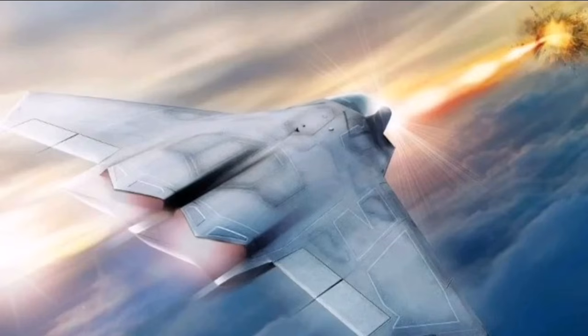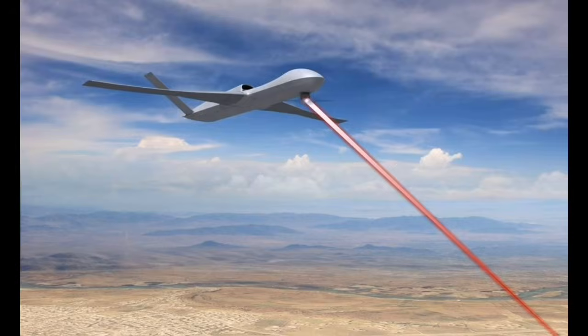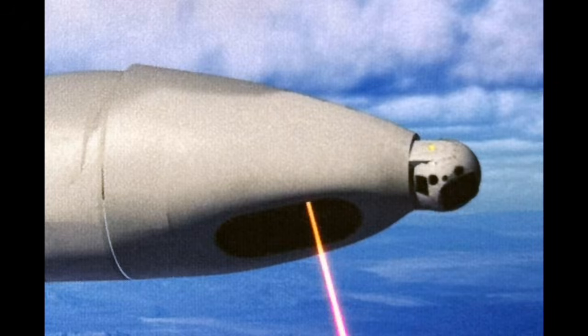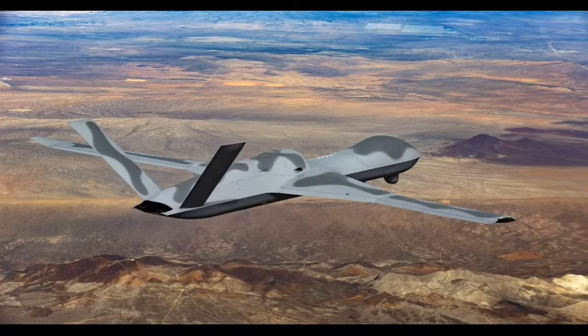General Atomics Aeronautical Systems has taken another step in demonstrating how advanced unmanned aircraft can integrate directed energy weapons. The MQ-20 Avenger, a jet-powered drone designed and built in the United States, was recently shown in a new concept configuration featuring a high-energy laser mounted directly in its nose section. This concept was presented at a major defense conference and reflects how U.S. defense technology is evolving toward highly capable, autonomous systems that combine stealth, endurance, and precision engagement capabilities in one platform.